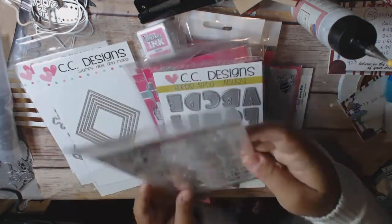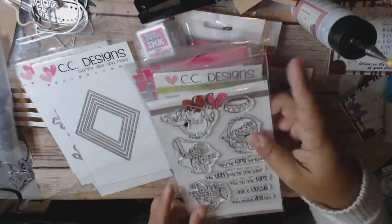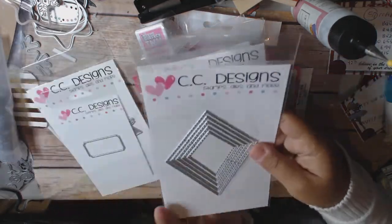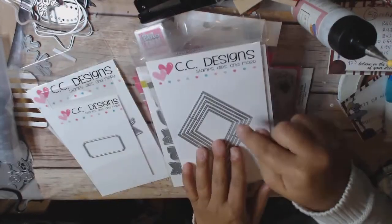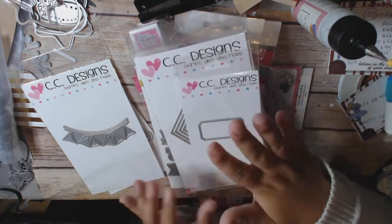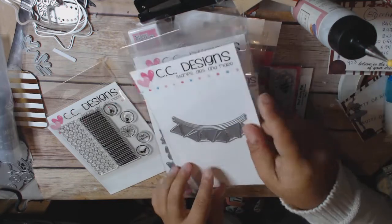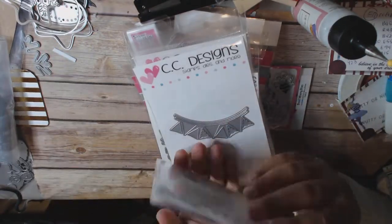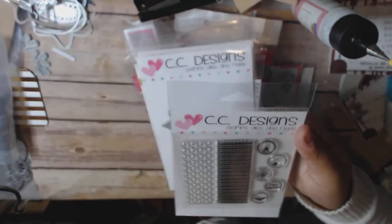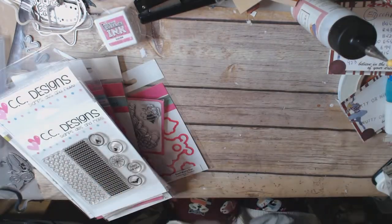Then I got this one, which is a retired stamp set, and I think it's called Circus. That one was $1, and the matching dies was $1. And then these diamond dies called Diamonds, $1. I can't remember whether I had purchased this one or not, but I bought it again because it was $1. And this goes with the ticket stamp set, which I have the Christmas one and the Halloween one. And then this banner die was $1. And then this goes with the candy wrapper die, which I had purchased previously. This is the stamp set that goes with that, and this was $1. So really, really amazing deal on that. I think with shipping, it was $11 for all of that.